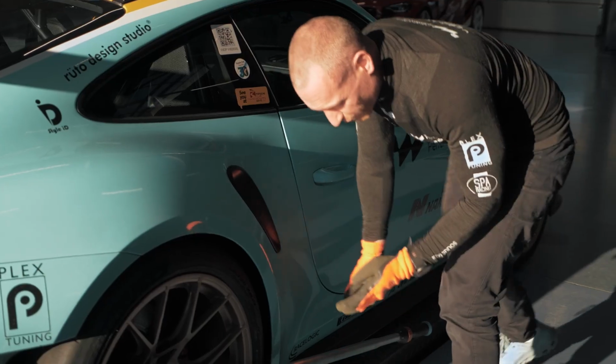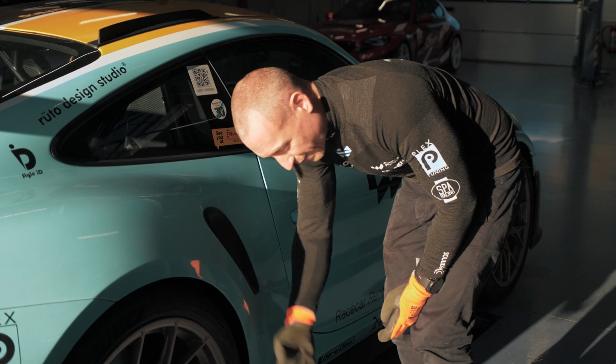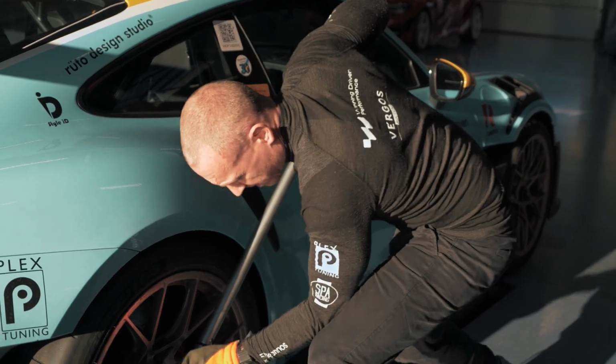Something very interesting. I can already feel here the tire is already pushing the wrench outside. So it is much more round at the edge than the Nankang.